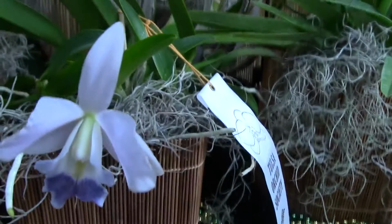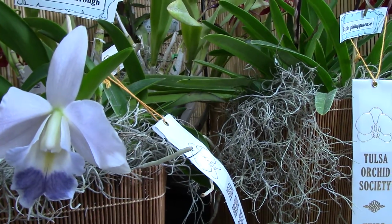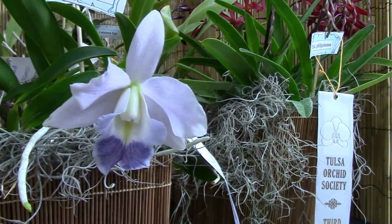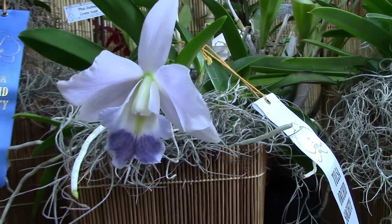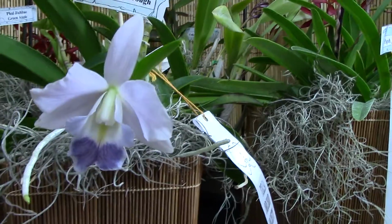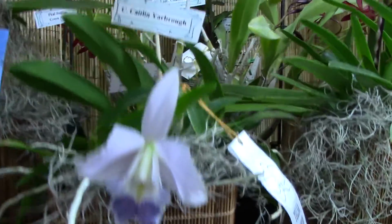I actually have this Cattleya, Caitlin Yarbrough, from one of the guys that sell orchids at our meetings. I think they are from Kansas. Anyway, but this is our table for the Oklahoma Orchid Society.